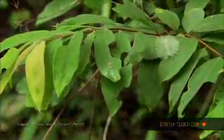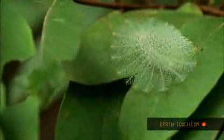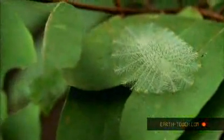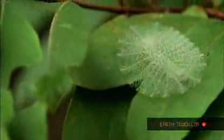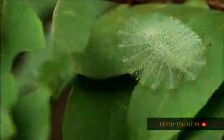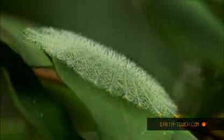Now, this has to be the weirdest caterpillar that I've ever seen. Twenty of these sort of feathery fronds coming out of the back, each ending in a little yellow tip. It just takes the cake.